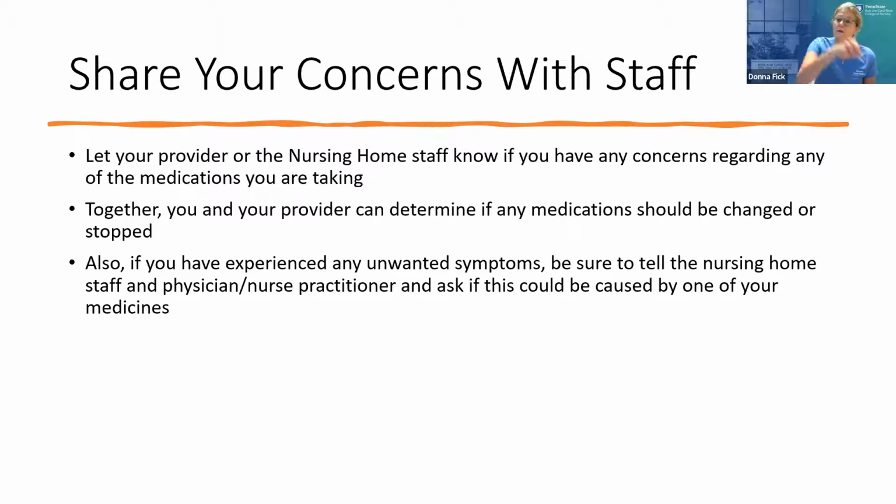There's something called a prescribing cascade, where people have symptoms and then we put them on a medication, and then that medication causes more symptoms, and then we put them on another medication. So most of the time when we have problems with medications, it's because we're using them to treat symptoms, and they're not really helping the underlying condition. So be careful with that one. And think about non-drug ways to deal with symptoms.